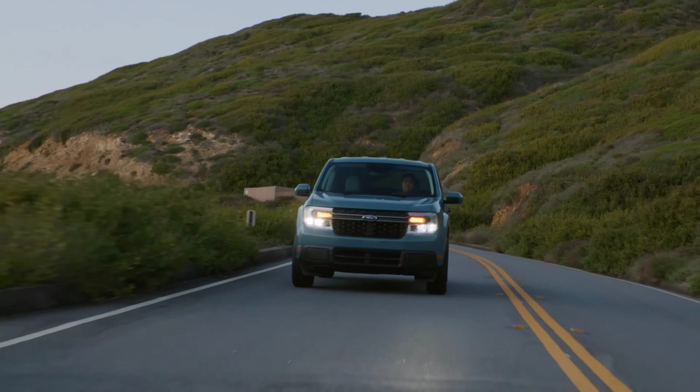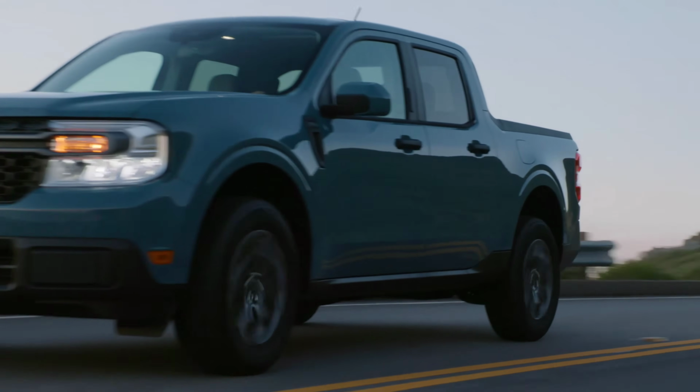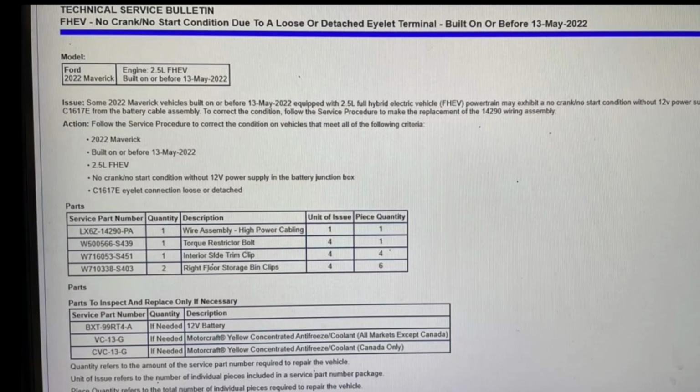So if you have a Maverick built before the 13th of May, 2022, and it won't start, it won't crank, it won't turn over, as we say, so you can't drive it, well, almost certainly it's due to the wire assembly. So you've got that high power cabling, it'll need to be replaced. Torque restrictor bolt, you'll have the interior side trim clip, and the right floor storage bin clips. So you'll have to go to your dealer. Now, thankfully, my friend didn't wait too long for the part to come in. Now he just needs for the job to be done. So thankfully, Ford found this very, very quickly.